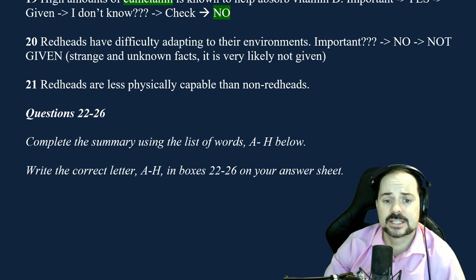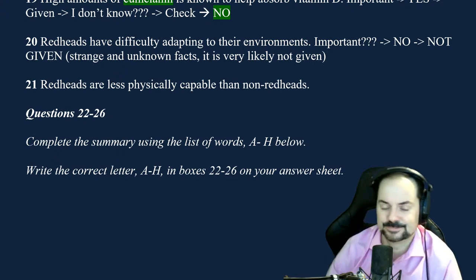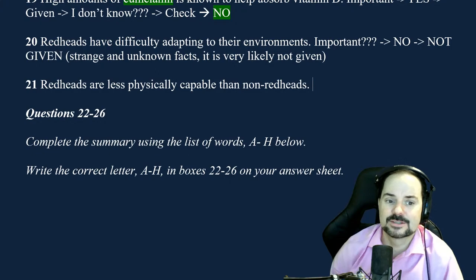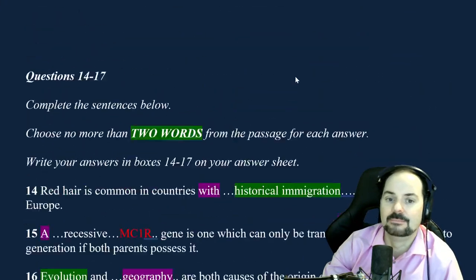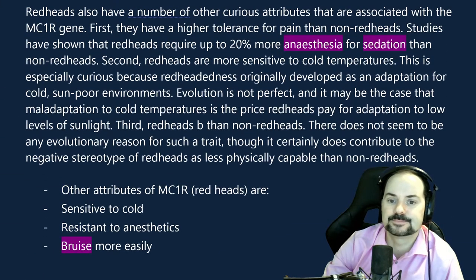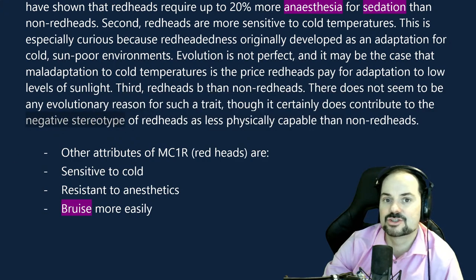Redheads are less physically capable than non-redheads. Is it true? No. Is it false? I don't think so. I don't know. This is, again, one I might check. There were those weird stereotypes, right? There does not seem to be an evolutionary reason for such a trait, though it certainly does contribute to the negative stereotypes of redheads as less physically capable than non-redheads. It's a negative stereotype, but it's not true.